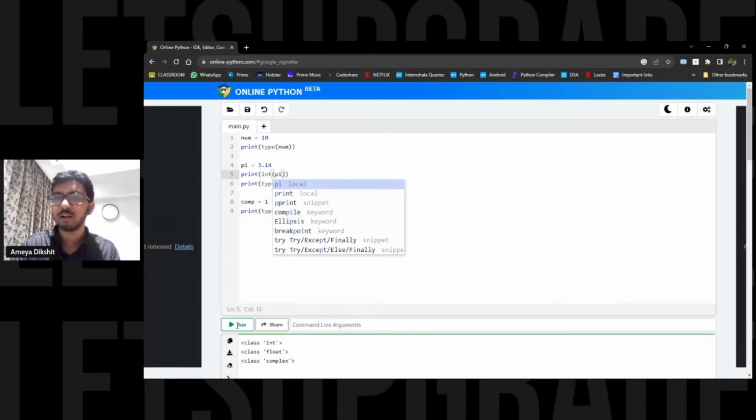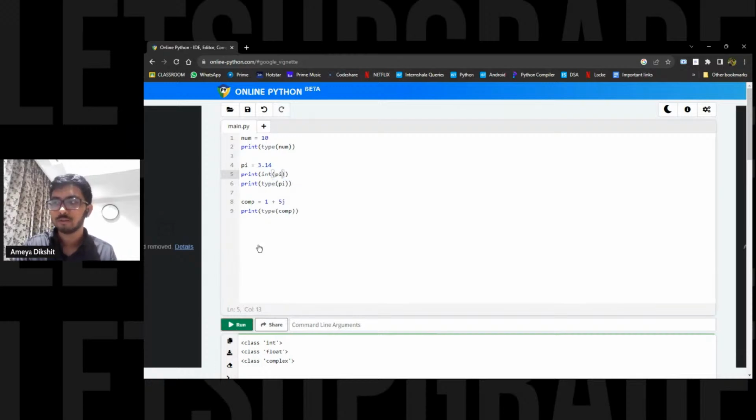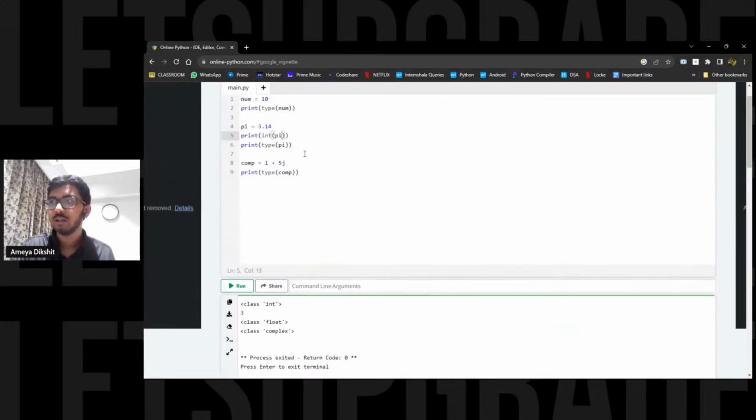Now let's run and see the output. And as you can see, it is now returning 3. So the variable is the same, 3.14, but just by adding the int function, I am changing the type of the variable. So 3.14 is now converted into 3.